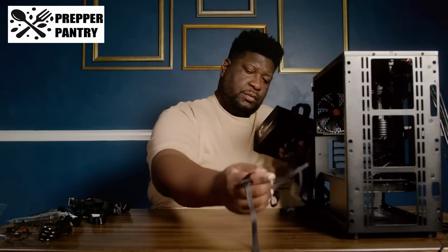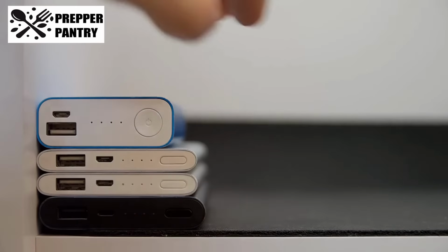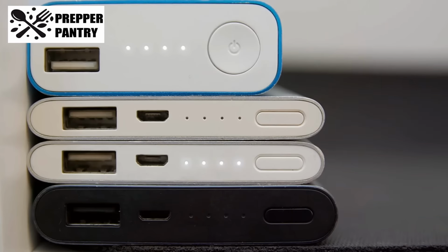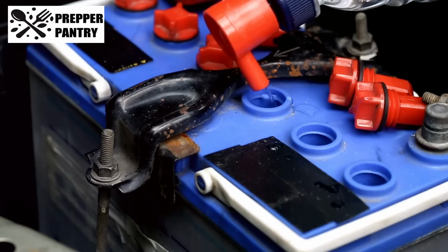Here's what most people get wrong. They buy just one power bank. Think about it. What happens if that one fails or gets damaged? This is why I recommend having at least two 20,000 mAh banks. Store one fully charged and rotate them monthly to maintain battery health.